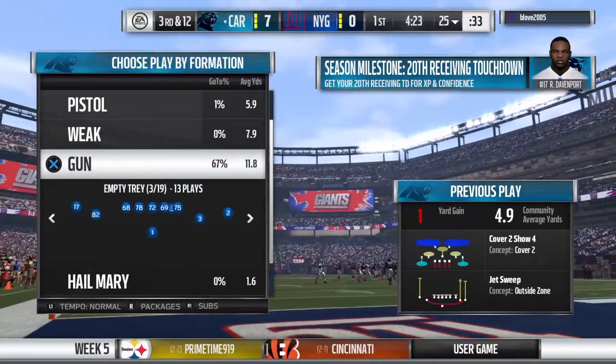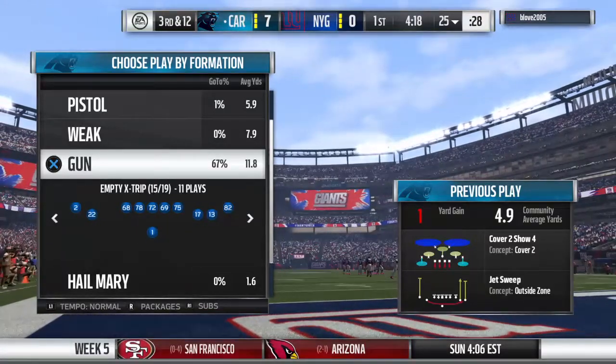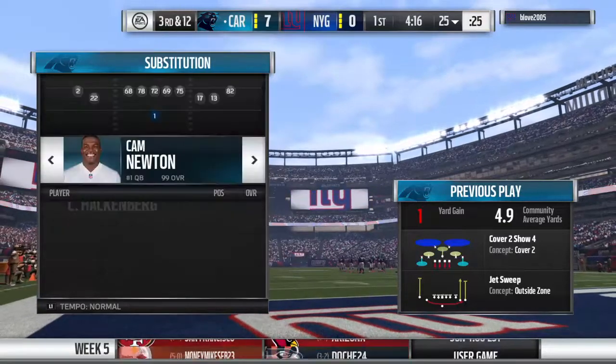And we look now at the defense for the Giants. Landon Collins is built like your typical tackle-first safety, but he does have the ability to play the deep part of the field.